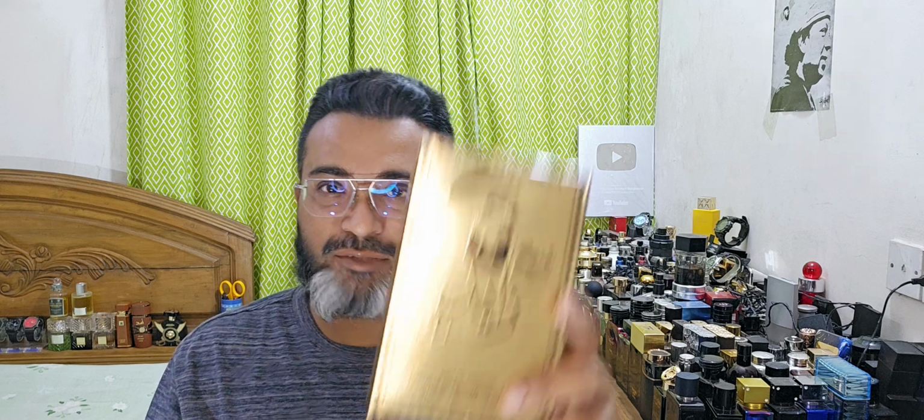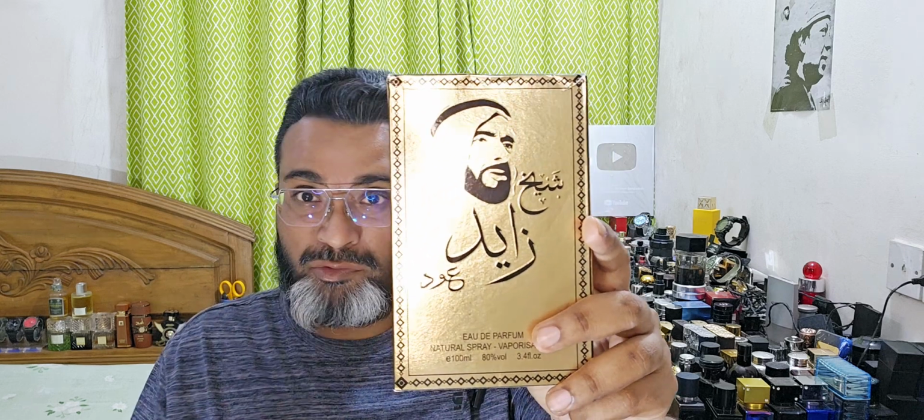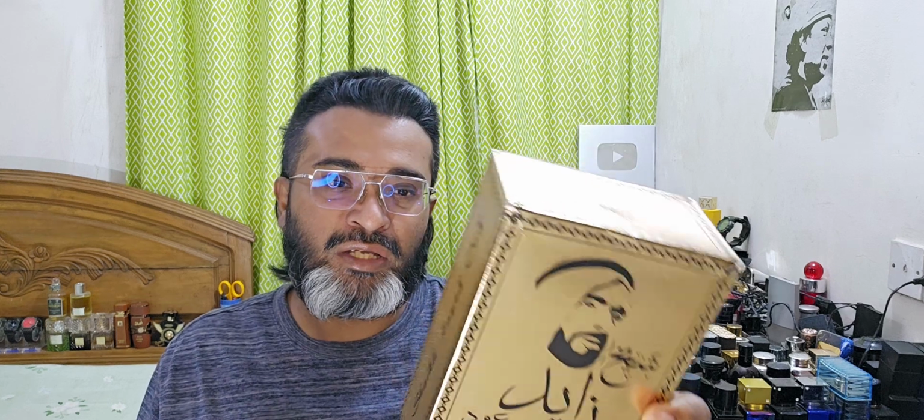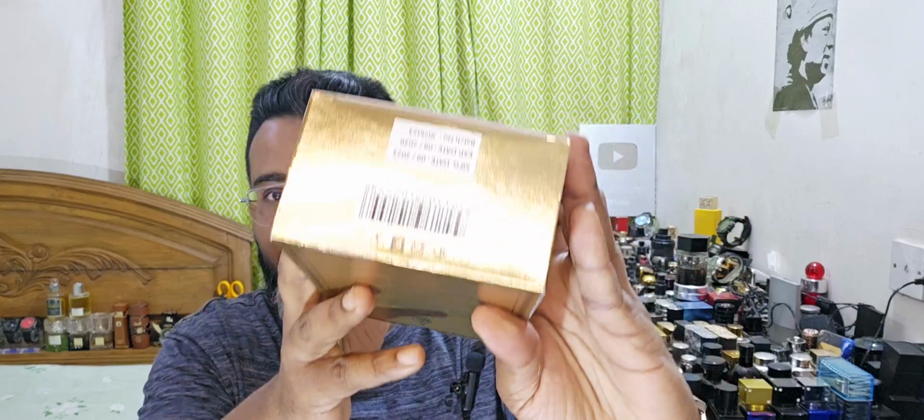Sometimes they do bring unusual fragrances, different fragrances which I haven't reviewed, so sometimes I buy fragrance to review. This is very inexpensive, under $15, I think. Very affordable. Even if you get it for 20, it's a 100 ml EDP concentration. I think it's a 2023 release. Manufacturing date and everything's there.